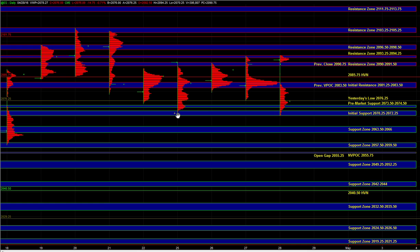On the upside, the key inflection point is 81 quarter to 83 half. That's the zone that really needs to be taken out in order for the buyers to really start regaining short-term control. Until then, it's a very balanced market, and we'll need to be cautious on taking trades in both directions.